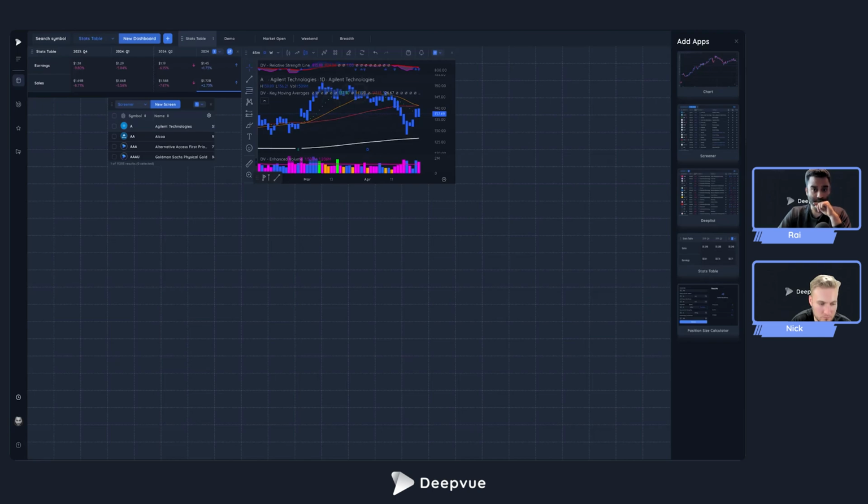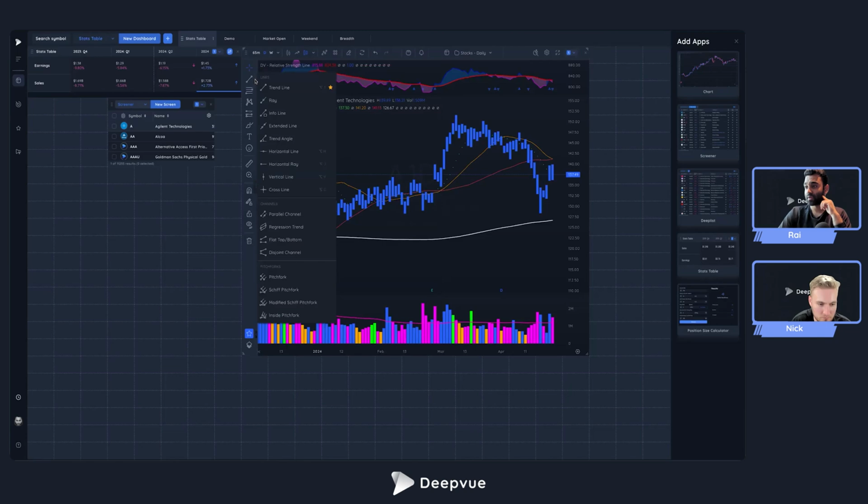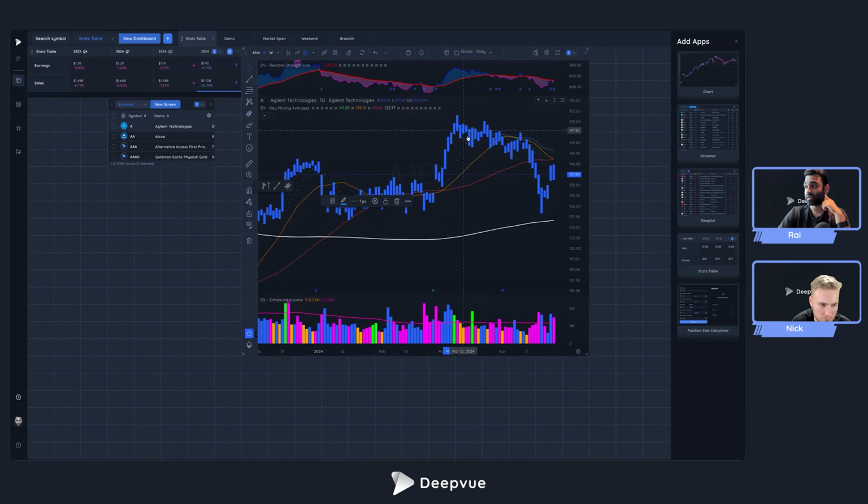Is there an ability to create an anchored VWAP? Yes, there is an ability to create that. You could just go here, you go to drawing tools. The easiest way for me is I go to this quick search and then I just type AVWAP or anchored. And it's right here. You could star that. Now it's part of my menu and I could anchor anywhere I want infinitely. So you go to this menu.